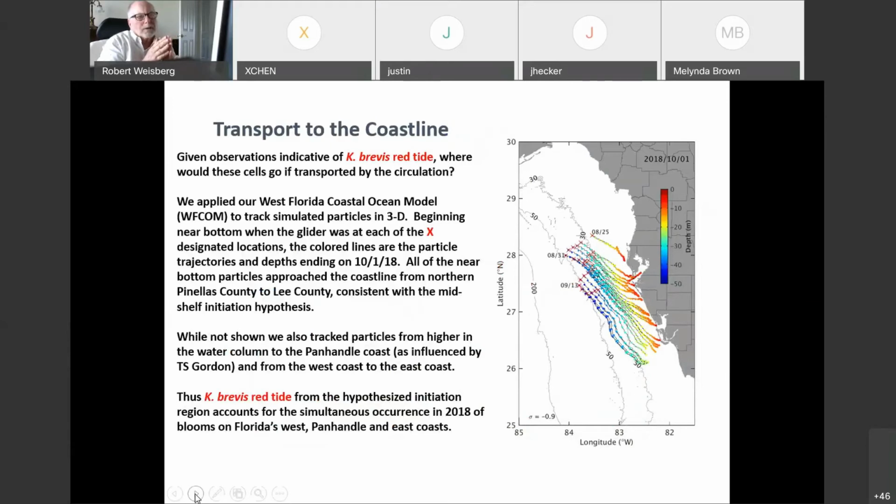So we took our West Florida coastal ocean model, and every place where the glider had been on that particular day, we initialized that model with particles. Just inserted a particle in the model, and then we tracked, using the model velocity field, where that particle would end up over the next, I guess, 45 days. And actually, I misspoke. It's only actually just for the next several days.